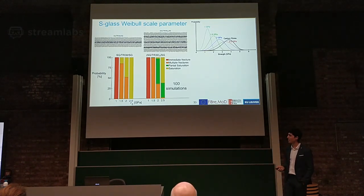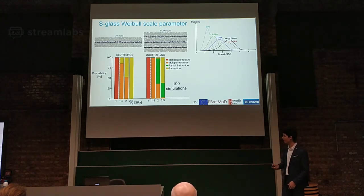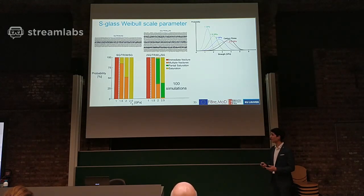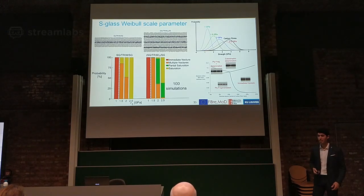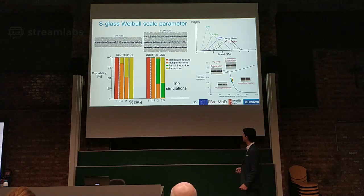And what you see here is that when the glass fibers are too weak, then we always get immediate fracture on the left side. But as they get stronger and stronger, we start coming into modes of multiple fractures and finally saturation. And all of this means that even with the same set of parameters, due to the random nature of the fibers and their strength, we can get multiple failure modes. So coming back to this diagram, this hard line that is here between ply fragmentation and immediate fracture is actually not a hard line, but rather a probability distribution, a probability transition.